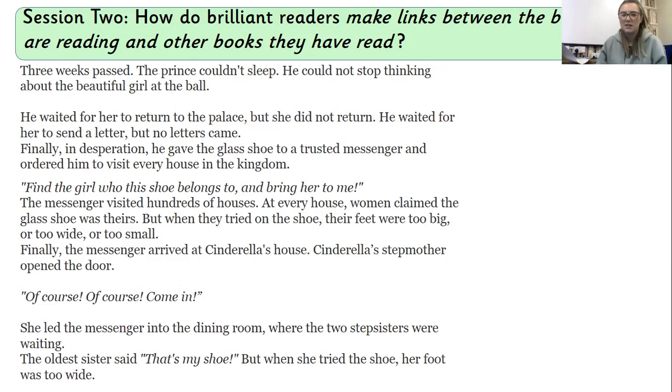Three weeks passed. The prince couldn't sleep. He could not stop thinking about the beautiful girl at the ball. He waited for her to return to the palace, but she did not return. He waited for her to send a letter, but no letters came. Finally, in desperation, he gave the shoe to a trusted messenger and ordered him to visit every house in the kingdom. "Find the girl this shoe belongs to and bring her to me."